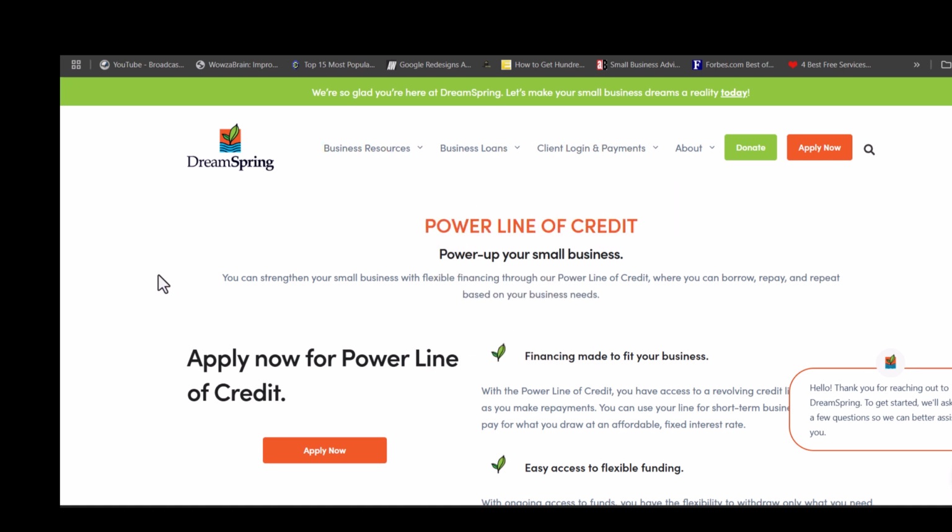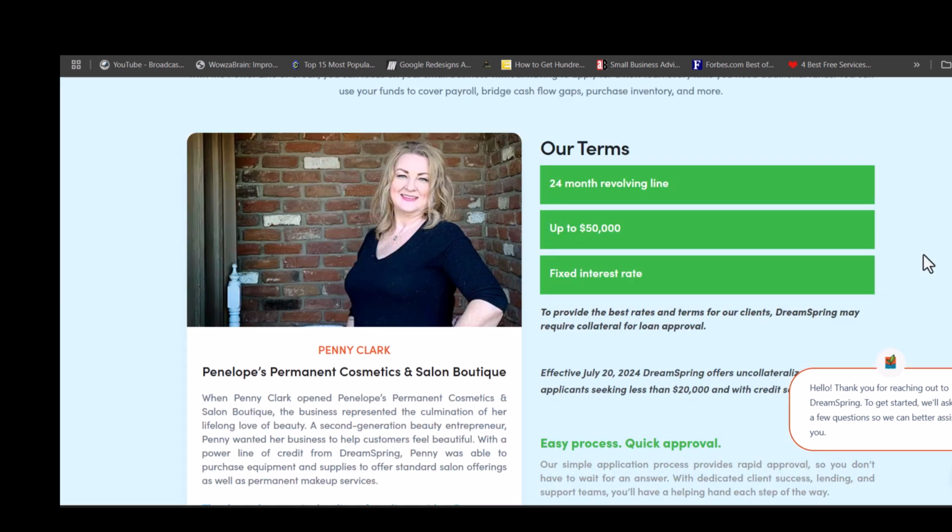Now, another lender I would definitely tell you to check out is DreamSpring. And the reason you want to check out DreamSpring is because it is power line of credit. And I'm going to break this down for you. Power line of credit with DreamSpring, as you can see, it's 24 months, a revolving line of credit, 50,000 with fixed interest rates. Now, why would I go for DreamSpring? By the way, the credit score for DreamSpring, the minimum credit score is a 620.